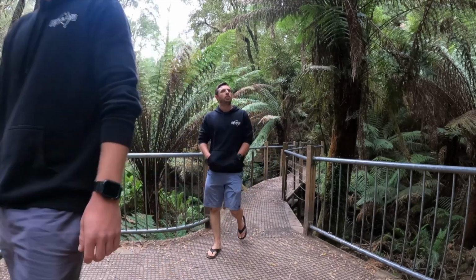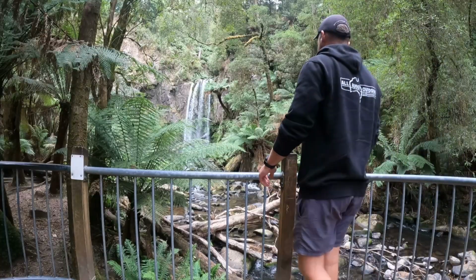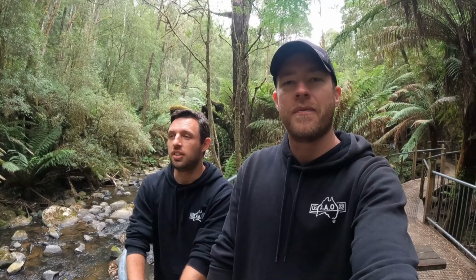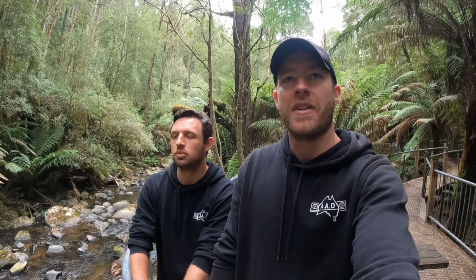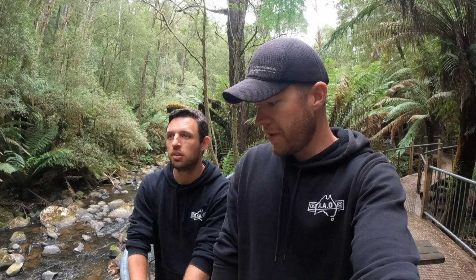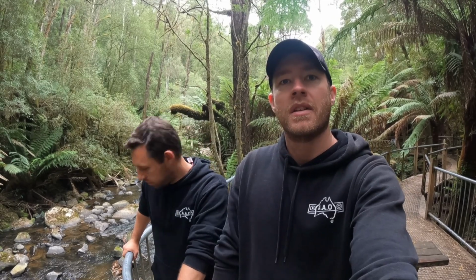There it is. That's cool. Well, there it is, Hopetoun Falls. Not as far of a walk. Definitely not. A lot steeper, but it's definitely not as bad. But beautiful waterfall. Nice river. I like it. A bit of a closer look. Yeah, so would I.